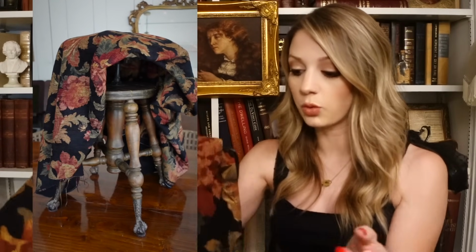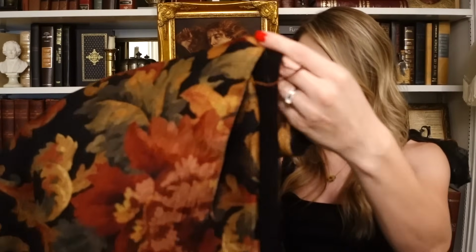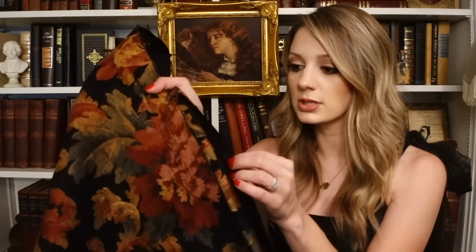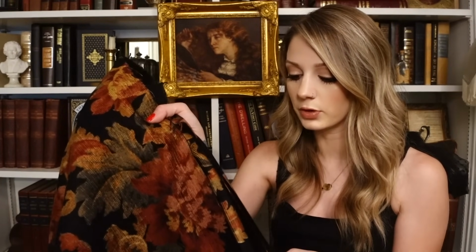I actually got quite a bit of this, and how much did I get this for? Oh, I got this for 75 cents at a garage sale, which I thought was an incredible deal. It has a really nice, soft, velvety feel to it. I thought this would be so beautiful on the stool with the black and the dark wood. Oh, it's going to be really pretty. So I'm looking forward to doing that.